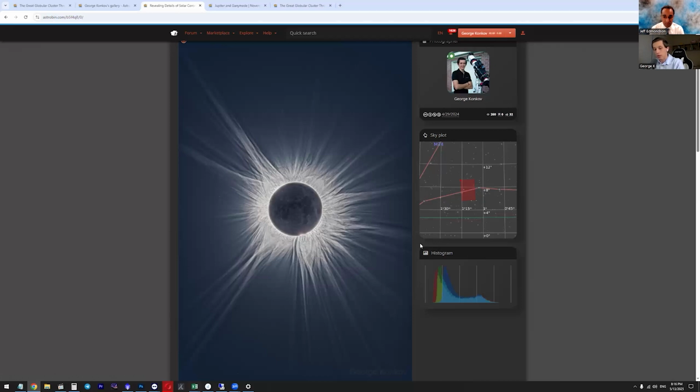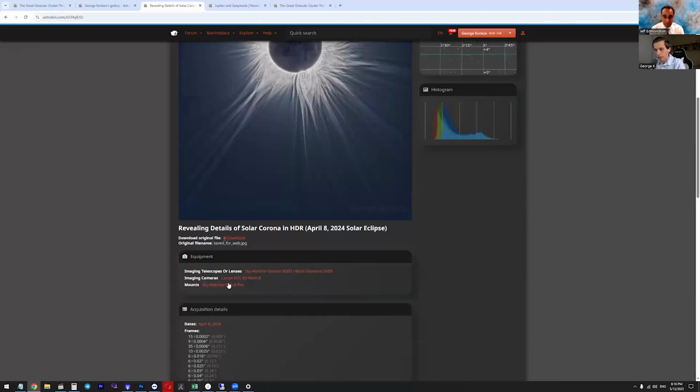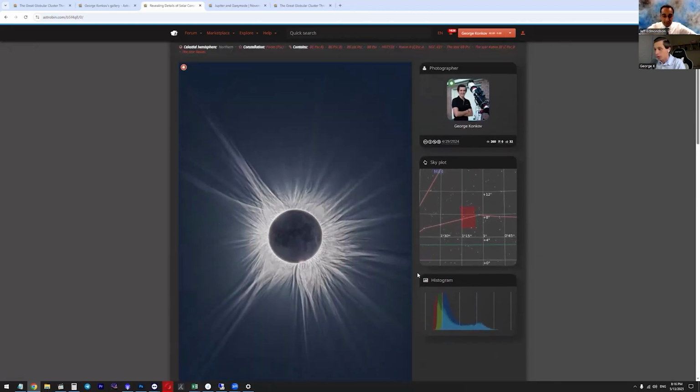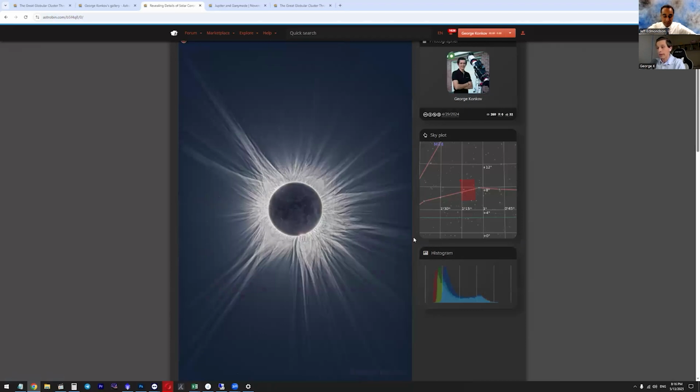In amateur astrophotography, we usually use special dedicated astronomy cameras for deep sky imaging. But this one was shot using, I have it down here, a Canon EOS 6D Mark II. So pretty old, but still a cool full frame camera. And yeah, it can get some amazing images.